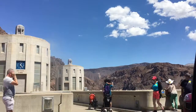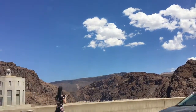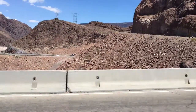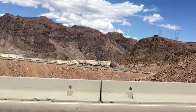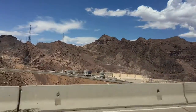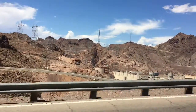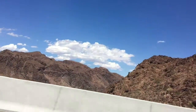Does the time change for Nevada? We're in Arizona. Make a U-turn and proceed to Launch Access Road. Yeah, make a U-turn. Please. The last time. Over that bridge, as you just saw, sort of the white.